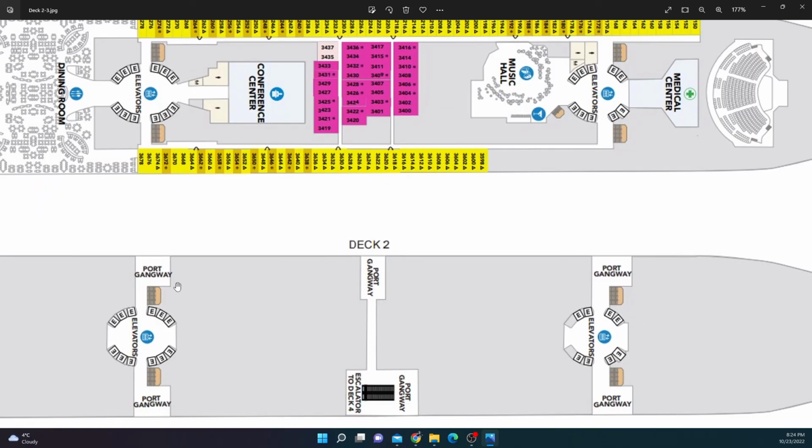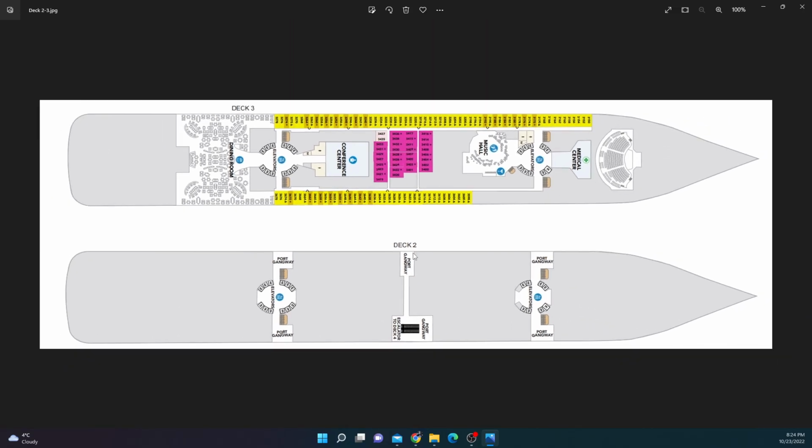Followed by deck 2, which is just going to be your gangways, escalators up from the gangways. And then, well, you don't see it right now, but the I-95 for staff is just running through. So that basically encompasses all of the deck plans for the Icon of the Seas.